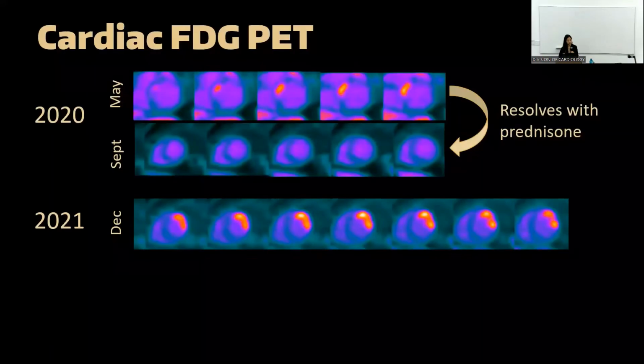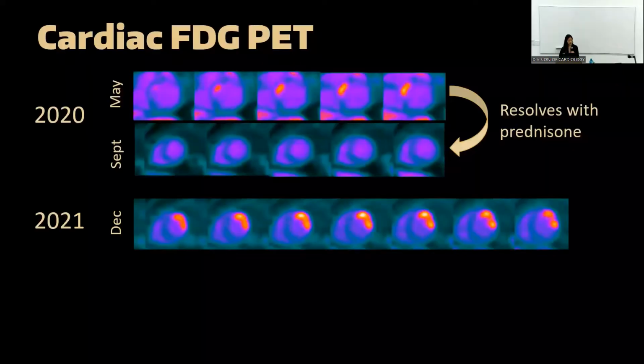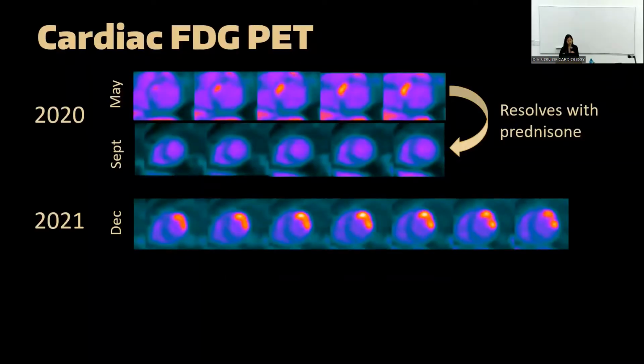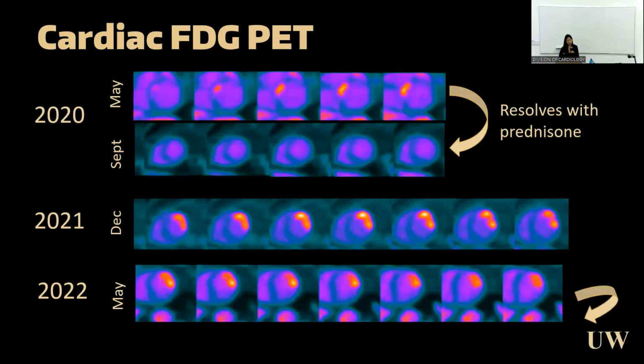They try to taper steroids, and on repeat imaging, the inflammation has now come back, this time in a slightly different distribution in the anterior and anterolateral wall. They increase his steroids and repeat another PET, and you can see that there is still persistent inflammation in this same territory. So at this point, this patient is referred to UW for either refractory cardiac sarcoidosis or diagnostic uncertainty.